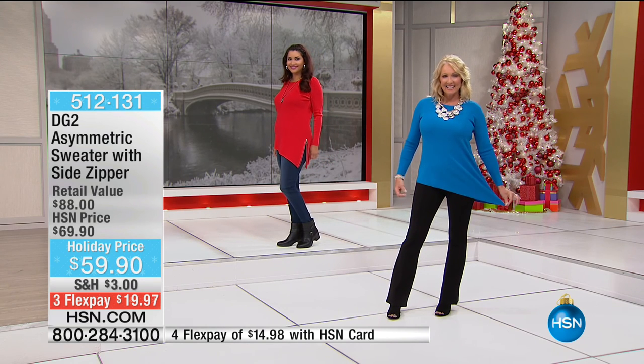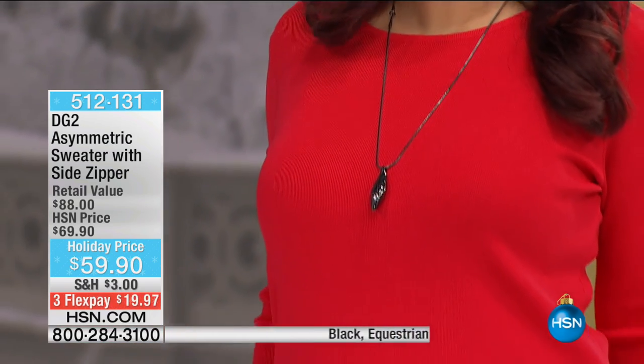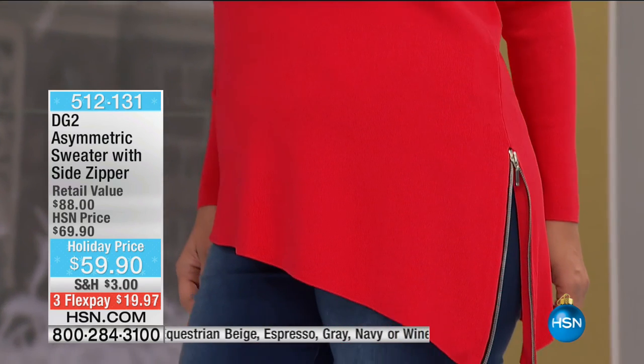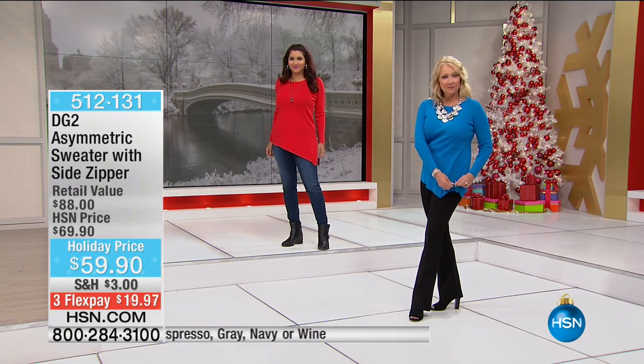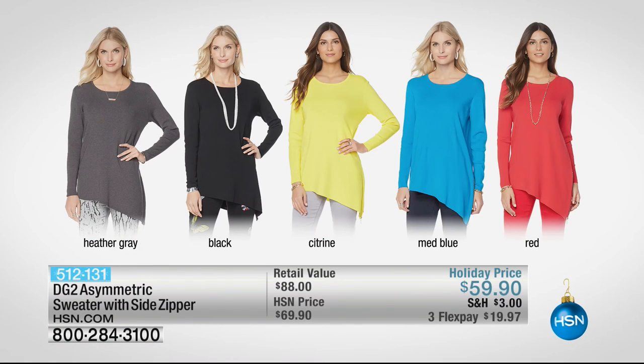So this is, to me, a crowning glory in terms of knits. Okay, asymmetric sweater with the side zipper. We're doing it only today at that holiday price of $59.90 and three flex payments. Remember, this is a power visit for Diane and her final one of the entire year. So call your friends, tell them they better tune in now, because if they don't, they're gonna miss what we have coming up in our next hour.